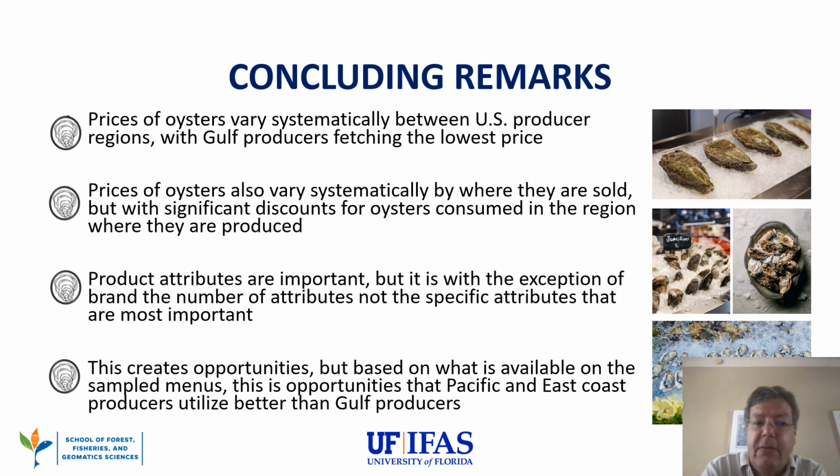Product attributes are important, but it is, with the exception of brand, the number of attributes, not the specific attributes, that are most important. This creates opportunities for oyster producers, but based on what is available on the sample menus, these are opportunities that some Pacific and East Coast producers are utilizing, but Gulf producers to a much more limited extent.